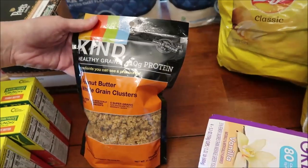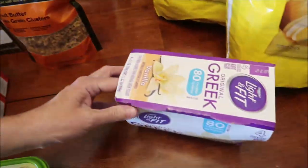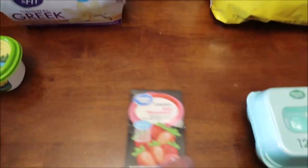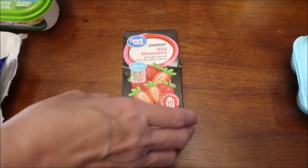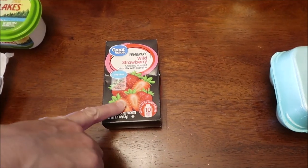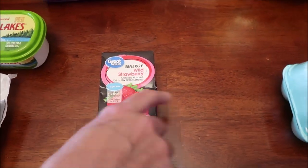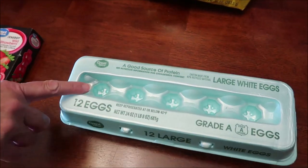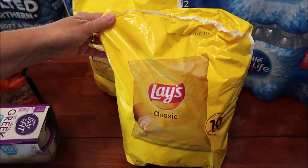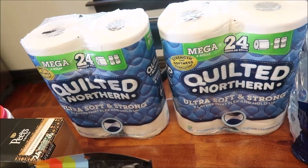I bought the Kind Healthy Grains Peanut Butter Whole Grain Clusters, which I will have with the Dan and Light and Fit Original Greek Vanilla Yogurt. I bought this for Andrew for when he comes over. He likes these Great Value Wild Strawberry drink packets. They're powders, and so I don't know how many he has, but I'm sure he's getting low. I bought a dozen eggs, two bags of Lay's Classic Potato Chips. These are single bags.